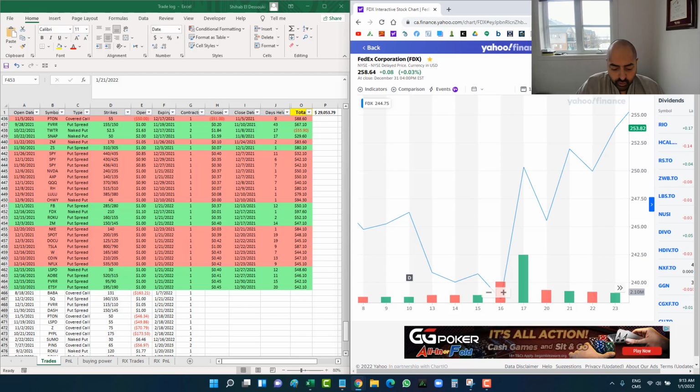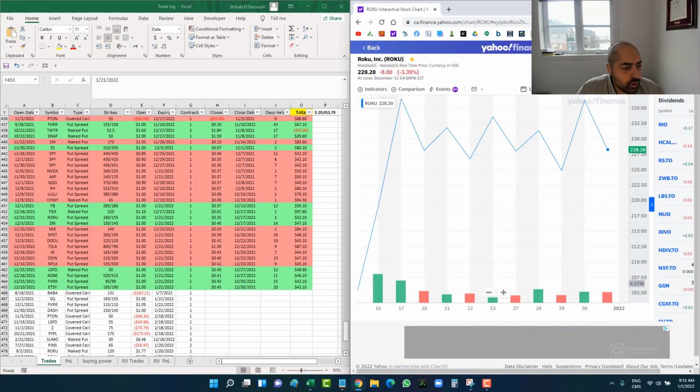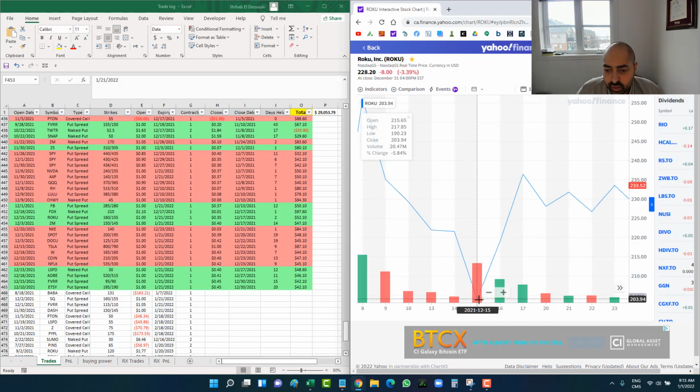Here, let's look up the chart here for Roku. So Roku, December 15. So right over here, look at the lowest point. Pretty good entry. I'm proud of myself. All right, so it had a low of 190. Ouch. All right, so Roku, I did a put spread 160, 155 for $1. Closed it 2 days later for 35 cents. So that's a $52 net profit. Can't complain.